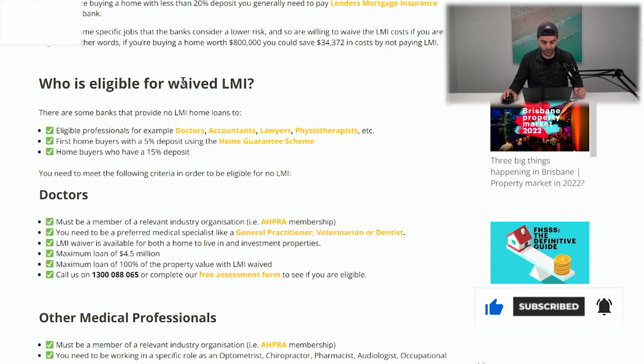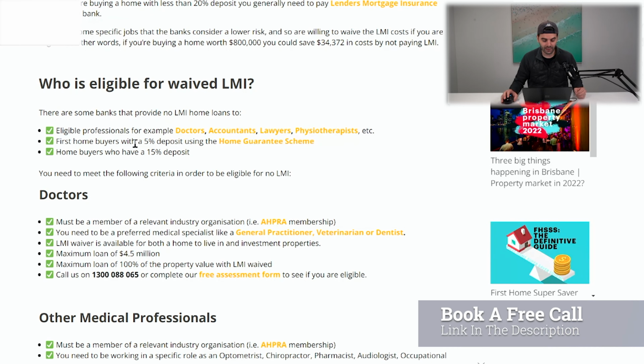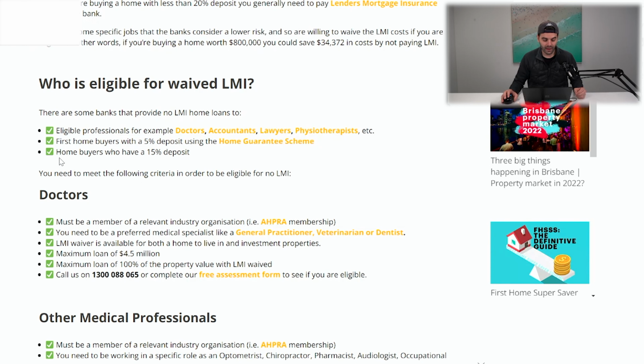Now, there's a couple of different directions we can look at. One is through a professional. So if you're a doctor, accountant, lawyer, physio, etc., that's one way to get it waived. Another way is if you're a first home buyer, we've got the Home Guarantee Scheme available. One other avenue is if you're a home buyer with a 15% deposit. And then the last is through a parental guarantee. Let's deep dive into each of these and look at what they are and how you can qualify for them.